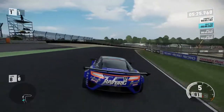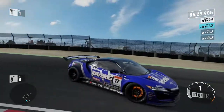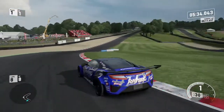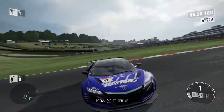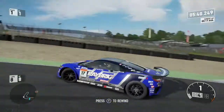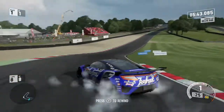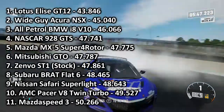45.040 for the NSX. That could have gone quicker. That could have gone nearly mid 44s, I reckon, but yeah, just not quite that level of front end grip that I'd really want, unfortunately, which is a bit of a shame. Nevertheless, though, that 45.040 puts this car easily into second place.